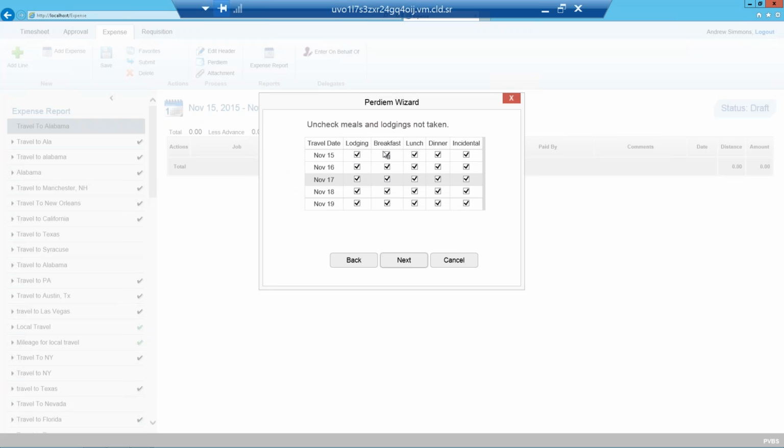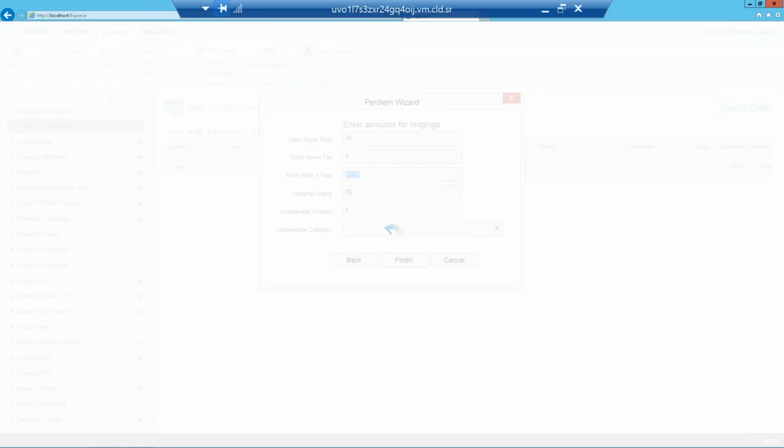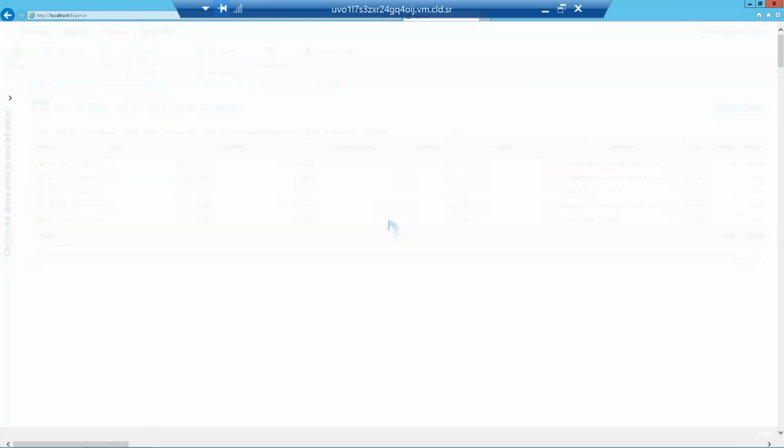Now it shows me my grid, so if maybe breakfast was included in my lodging, I would uncheck this, or maybe the government provided dinner one night, I could uncheck that. Click next, and now it's showing me what my lodging ceiling is, so I put in my actual lodging. What is my room tax? Click finish. And now it creates my lines for me. So now you can see all the detail. It's got the first day and last day of meals at 75%, and then the lodging tax.